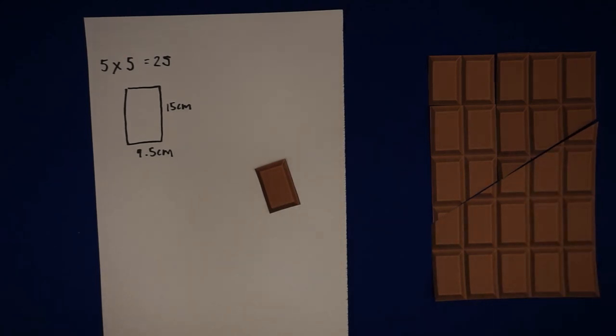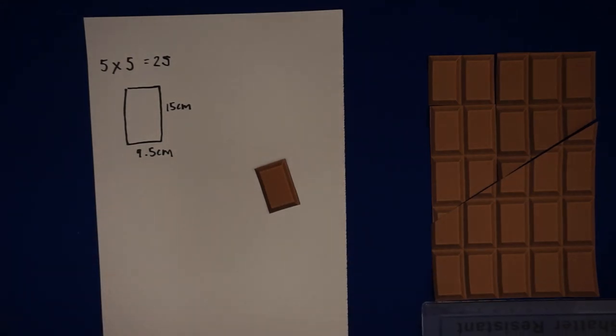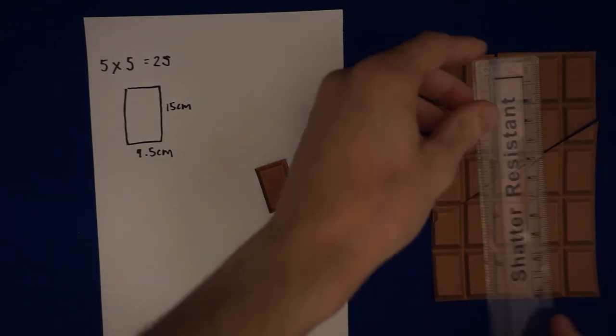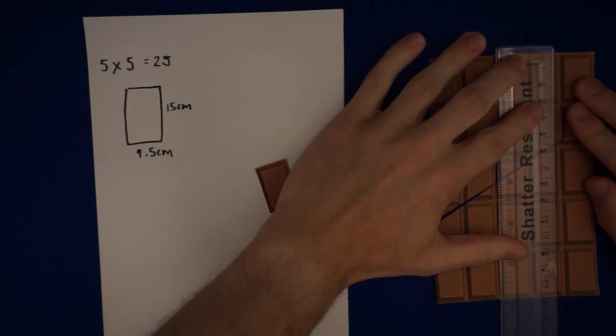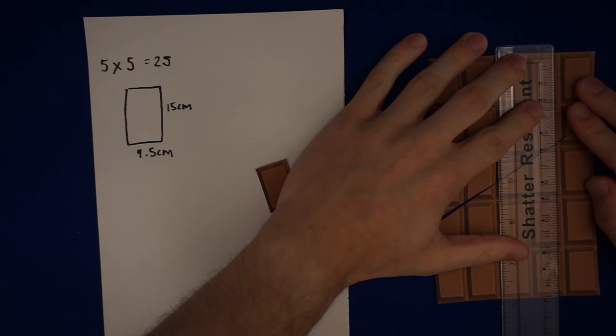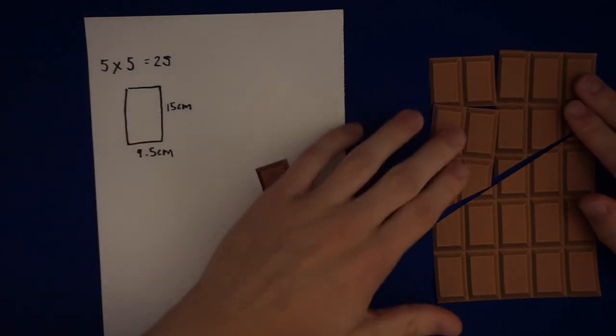And if I measure this again for you guys, the base of the bar remains the same at 9 centimeters. However, the length of the chocolate bar is actually slightly less. It is 14.7 centimeters. So where is that extra 0.3 gone?